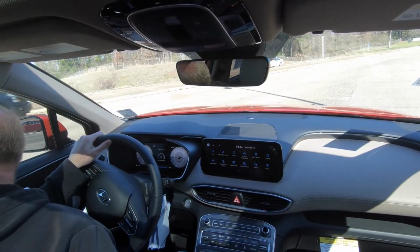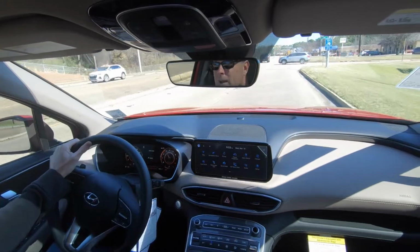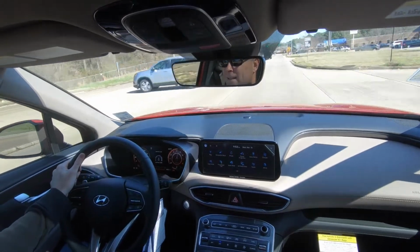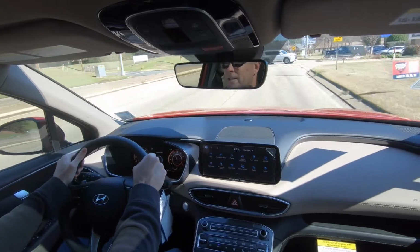And let's see here, let's move over to a different driving mode here. Hopefully this pilot's gonna pull out in front of us anyway. Okay, now I can do a little bit. Oh boy, we've got all kinds of bad drivers today.